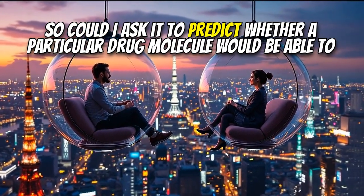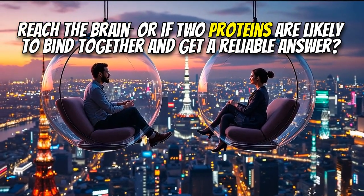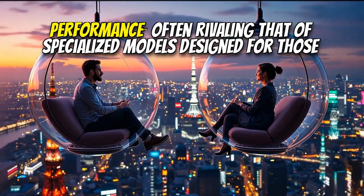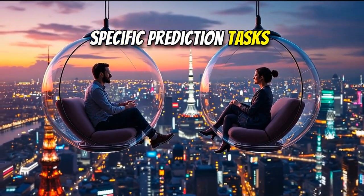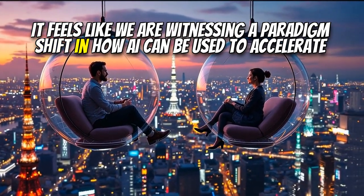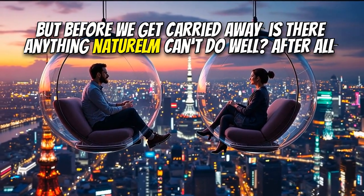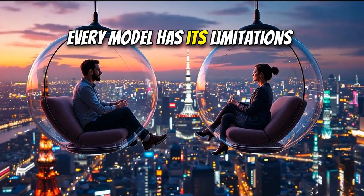So could I ask it to predict whether a particular drug molecule would be able to reach the brain, or if two proteins are likely to bind together and get a reliable answer? They tested it on those exact types of questions, and it showed strong performance, often rivaling that of specialized models designed for those specific prediction tasks. This is truly remarkable. It feels like we are witnessing a paradigm shift in how AI can be used to accelerate scientific discovery. But before we get carried away, is there anything NatureLM can't do well? After all, no model is perfect. Yeah, you're right. Every model has its limitations.